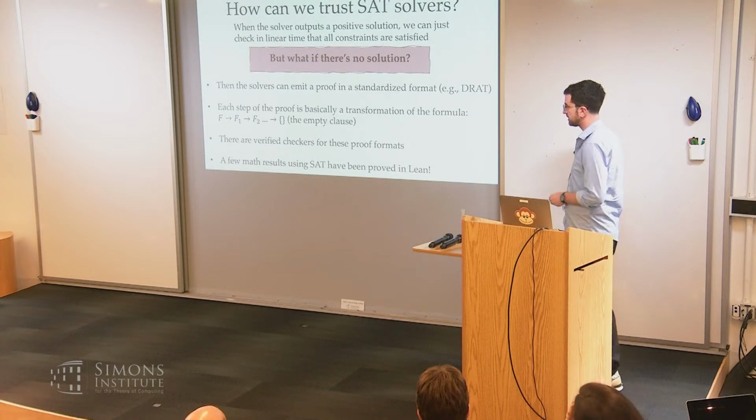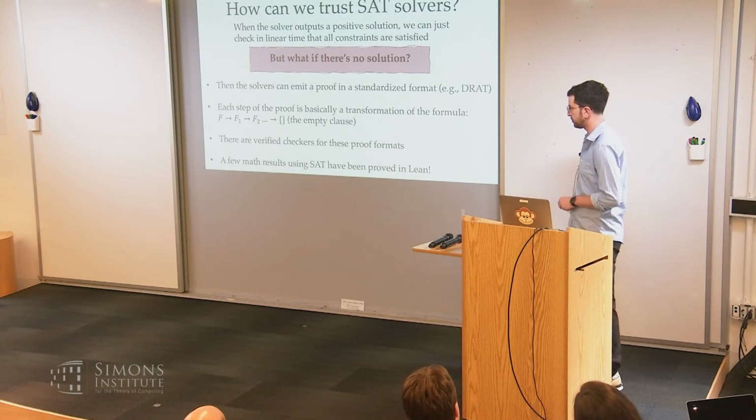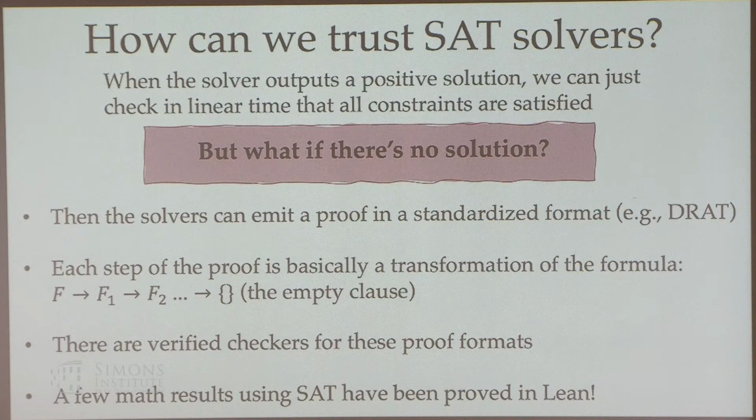And because of these, there's a starting ecosystem of math results that have been improved using SAT solvers and are then proved in Lean. So you prove in Lean that this formula construction represents your mathematical object. For example, in the Sudoku case, you would prove that you have the abstract Sudoku object with its abstract constraints, and you just prove that the clauses of your formula represent the constraints of the problem itself.